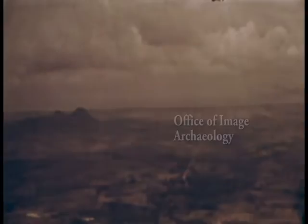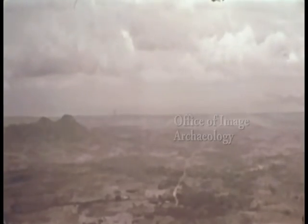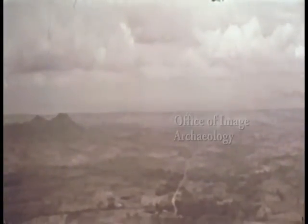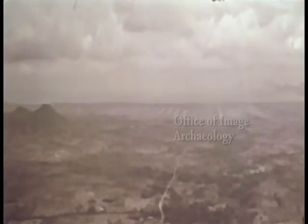This approach depicts a typical GCA down the valley to runway 18 at UTAPAO Air Base. Note the 896-foot mountain to the left at what would be the 90-degree visual approach to this runway.